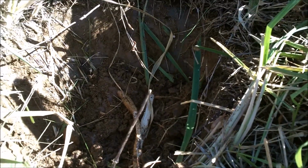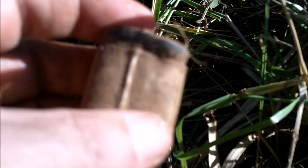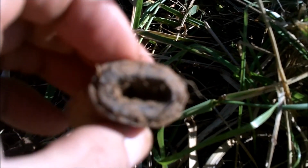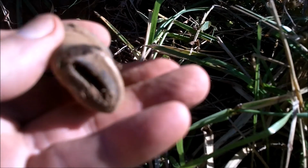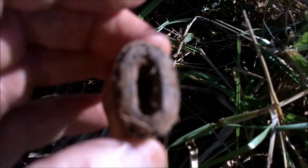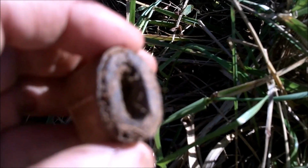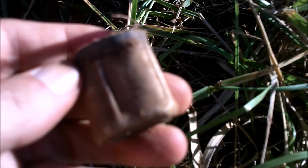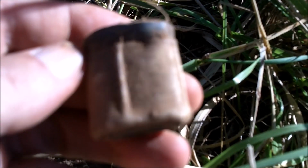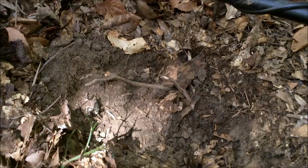Hey, out of that hole, I just popped this, and I don't have a clue what it is. It might just be modern junk, but it could possibly be a throat to a scabbard, or maybe, I don't know, some sort of drinking spout that's been smashed by a tractor. I don't know. Just leave me a message if you think you know what this is. Appreciate it.